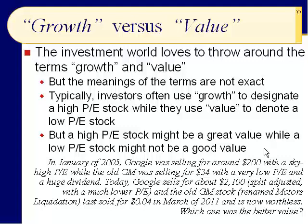In January of 2005, Google was selling for around $200 with a sky-high PE. I think it was 70 or 80 or something up there. And you have to go back to 2004. Google went public in August of 2004 at around $85, and went up to 200 quickly. And the PE just was, woo, that's a high PE.